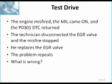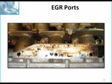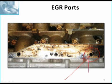The problem repeats, of course, because the EGR valve feeds EGR to all the cylinders. Well, the problem is in the EGR ports again. This is a different type of problem. I've described it, but our first car had one where one cylinder was plugged and the rest were flowing. And in this case, we have most of the cylinders plugged, and one of them is nice and open. So when you accelerate, the EGR valve opens, and most of the EGR goes right into that cylinder, which happens to be number 1. So that's going to give us this misfire.